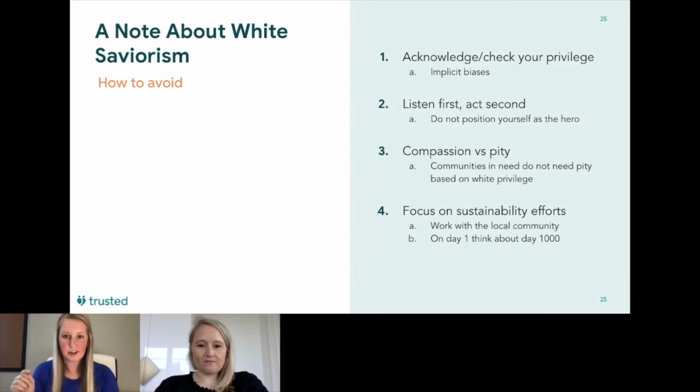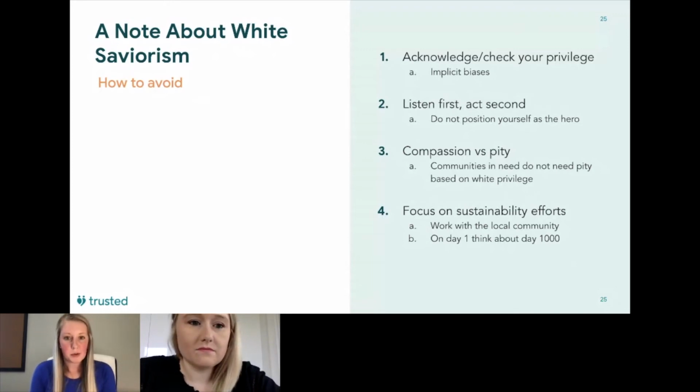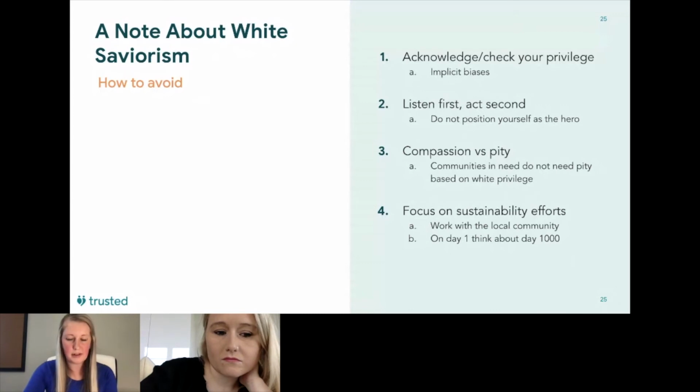Number 2, listen first, act second. The reason this is important is because we just talked about how the definition of white saviorism is going in to fix a problem without actually understanding the community's needs. And the way that happens is when you are acting first, and then listening, or not listening at all. You do not need to position yourself as the hero. You're not coming in to be the hero, and again, that's your saviorism kind of happening. So listen first to what the community needs, listen first to what they can provide, and then act based on what you've heard from the community. Because again, it's probably going to be different than what you've experienced, and that's totally okay.